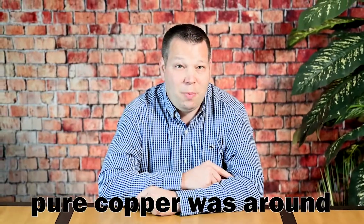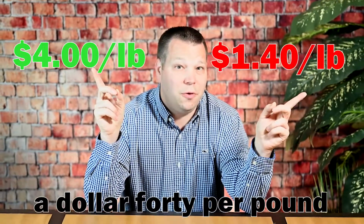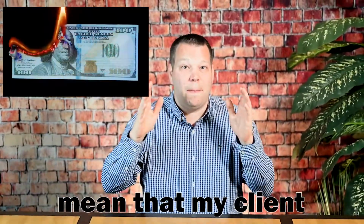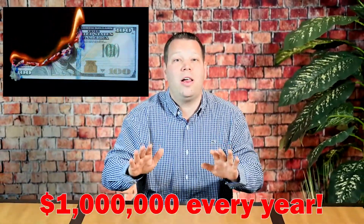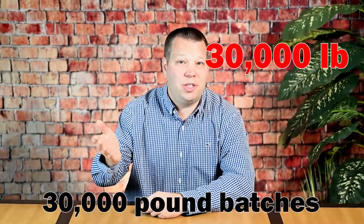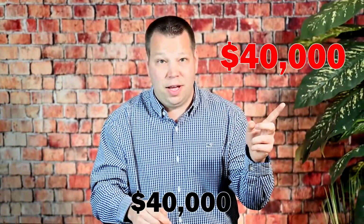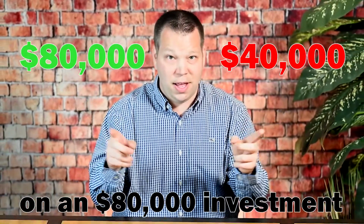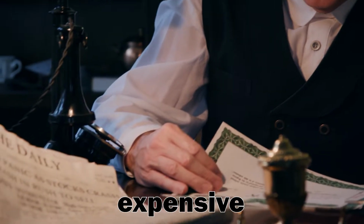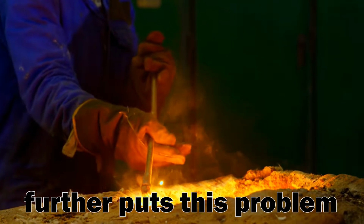At the time, pure copper was around $4 a pound, and the contaminated metal was sold at around $1.40 a pound. You can see where this is going. Annualizing this number meant that my client was losing more than $1 million every year. The contaminated metal was sold in around 30,000 pound batches for around $1.40 a pound, losing the company around $40,000 on their $80,000 investment. Now, you don't have to be a business tycoon to see that this was an expensive problem to have. Adding in the cost of labor only further puts this problem in the red.